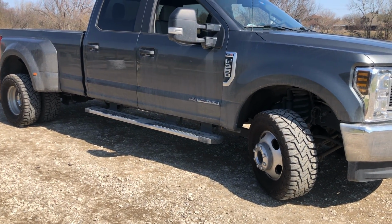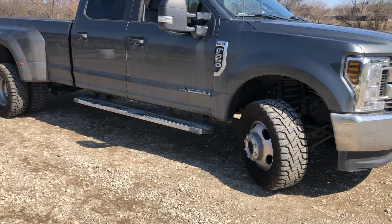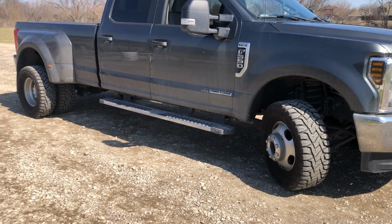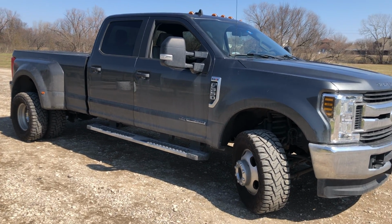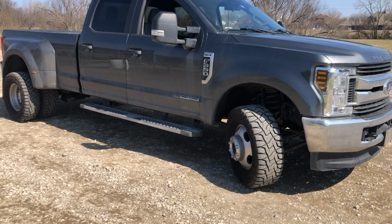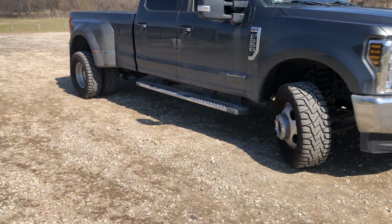I just wanted to take some time out of today, and it was actually kind of a beautiful day. It's not too hot, not too cold, and not too extremely windy. So here's just a little update of this truck. As far as how this truck has been holding up, nothing but good things on Ford. And mind you, everyone has different experiences with trucks, whether it be Ford, Chevrolet, Dodge, or whatever.